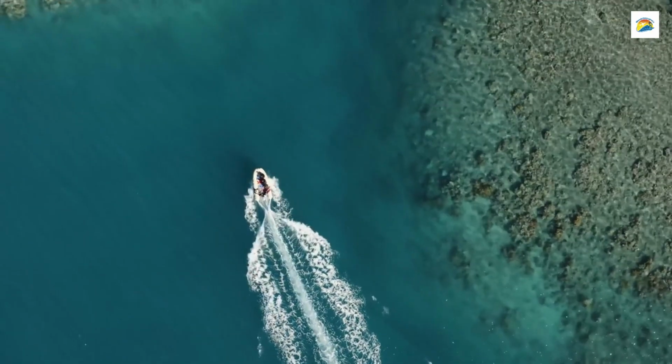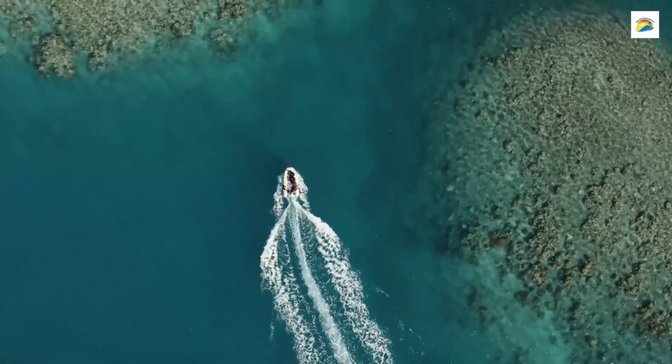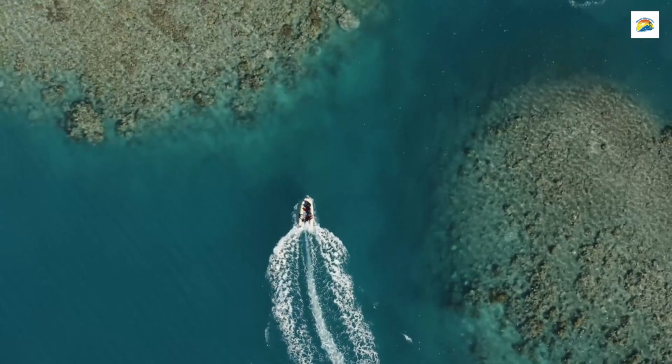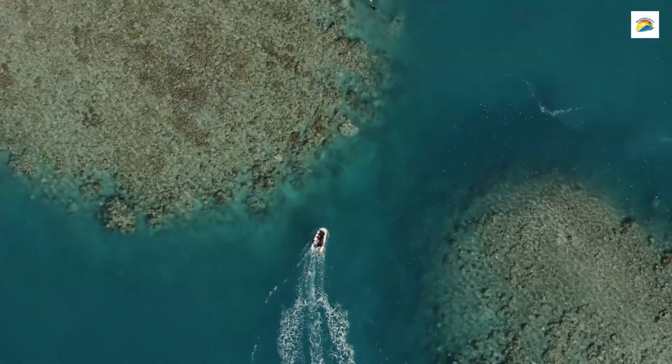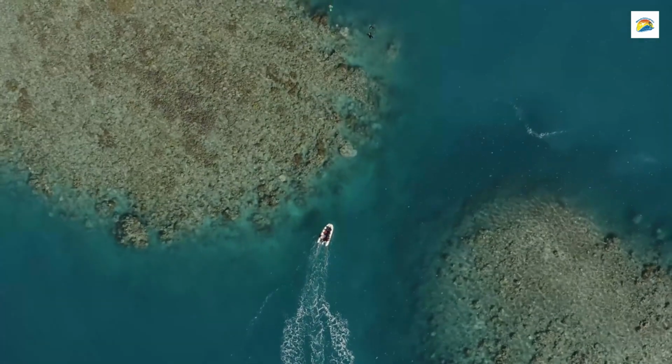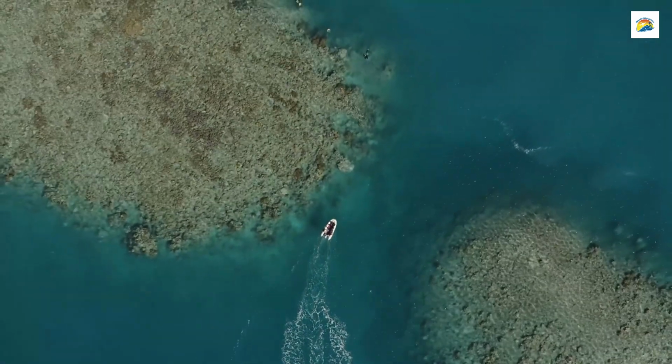The Great Barrier Reef is not just a haven for marine life, but also a treasure trove of archaeological wonders. Beneath the waves lie countless shipwrecks, some dating back hundreds of years, each with its own tale of adventure and tragedy.